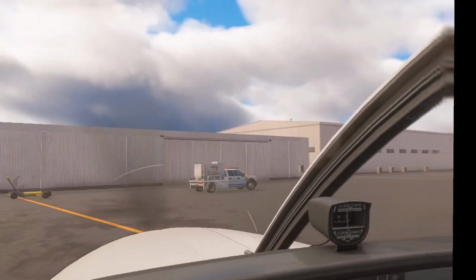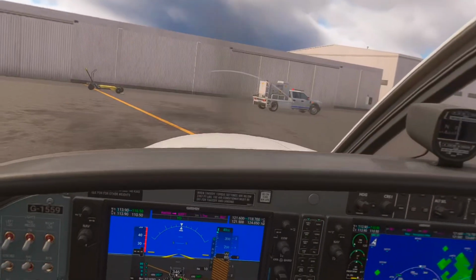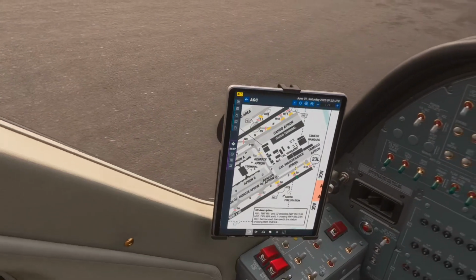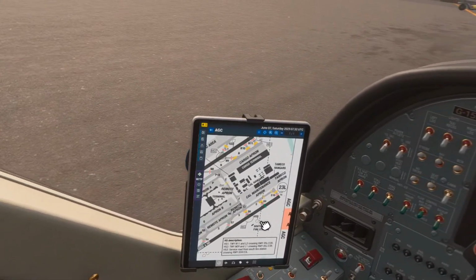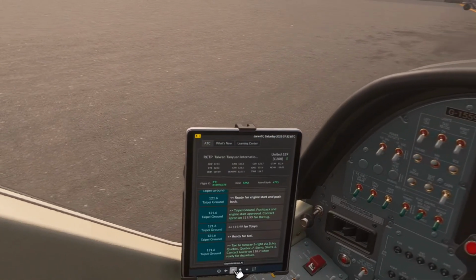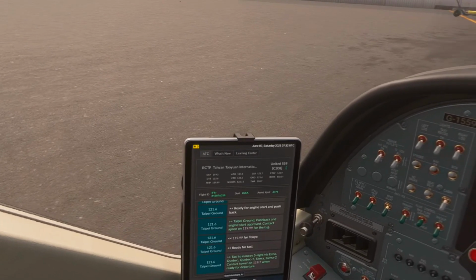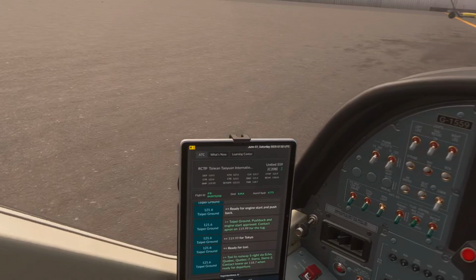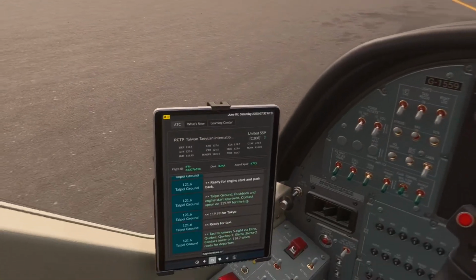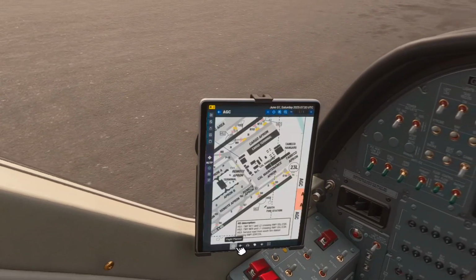Copy to ground. Please connect TAC. United 559, taxi to runway 5 right via Echo Quebec, Quebec 7, Sierra, Sierra 2. Contact tower on 118.7 when ready for departure. Ground KLM 107, request taxi to gate. Taxi to runway 5 right via Echo Quebec, Quebec 7, Sierra, Sierra 2, contact tower on 118.7 when ready for departure, United 559.